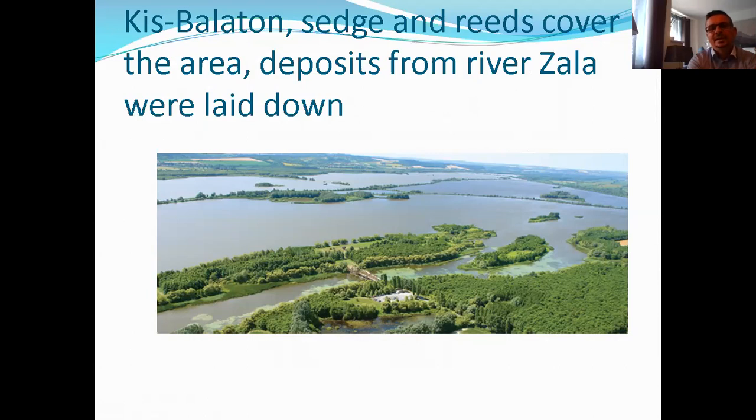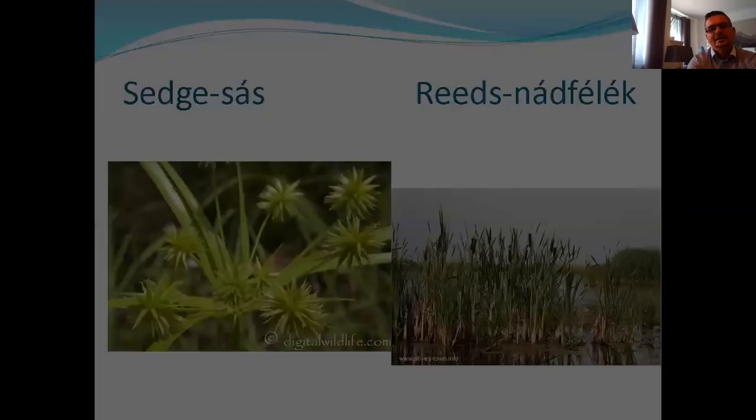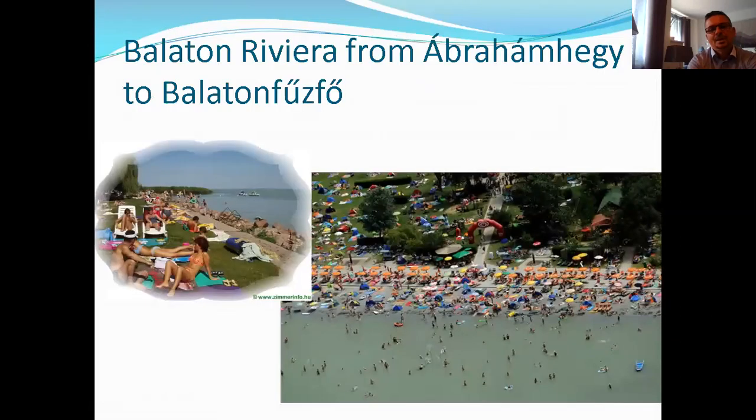So this way, the lake can still be a lake, because if there are quite a lot of nutrients going into a lake, then more and more plants can appear there. And finally, the lake can even disappear. It can become a swamp first, and then the whole area stops being a lake, basically. So this is why the role of Kis-Balaton is important. You can see the Hungarian names here, Sedge and Reeds, Nádféle.